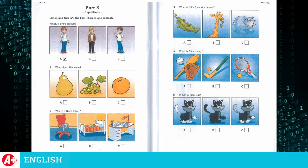2. Where is Ben's tablet? Oh, no. I can't find my tablet. Your new tablet? Is it on your bed, Ben? No, and it's not on my desk. There it is. It's on that chair. Thanks, Mom.